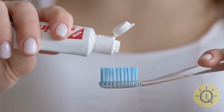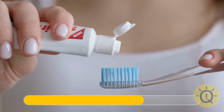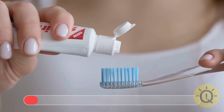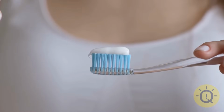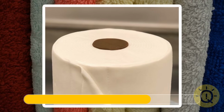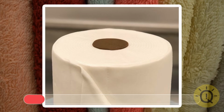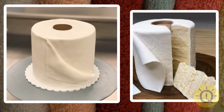Oh, a tube of toothpaste. Can it be cake too? Ah, no, just some regular toothpaste. Thought so. And some good old toilet paper, right? No, you must be kidding me. It looks so realistic.